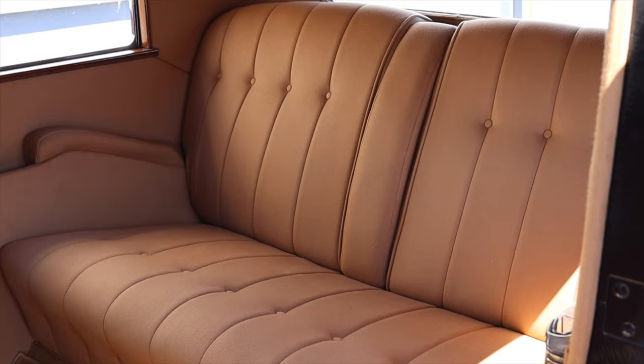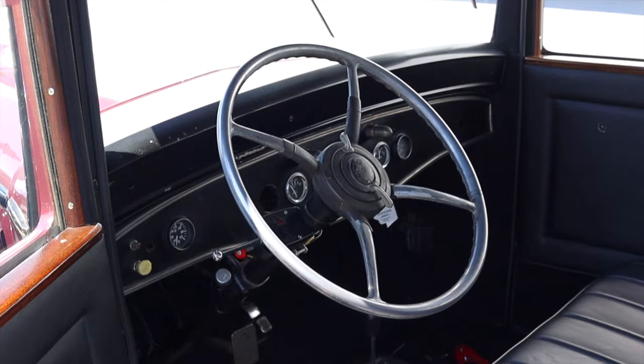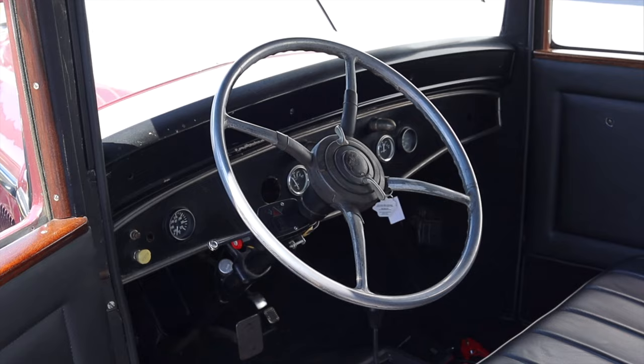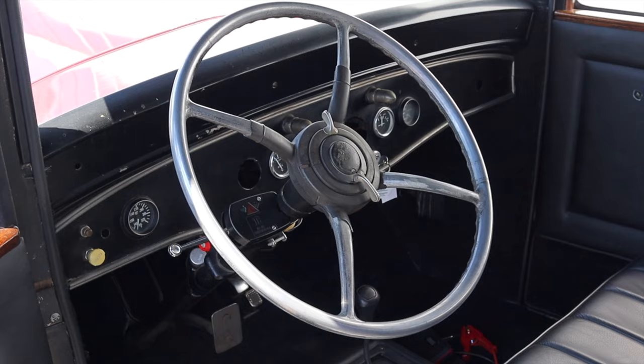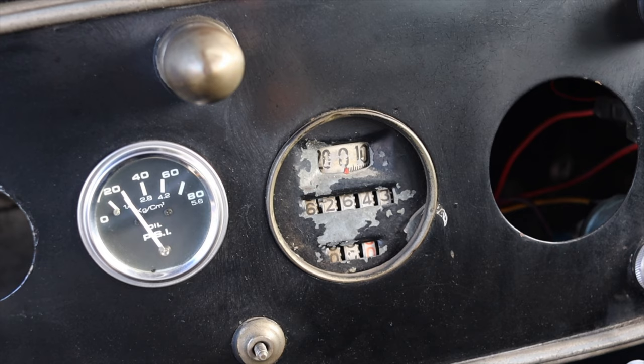We have a couple interesting parts to talk about back here, mainly the back seat, but we'll get there in due time. Well, in front of me, I have a bunch of gauges across the dash. Now, a lot of these have been swapped out, again, for more modern gauges to keep a proper eye on what's going on. However, in the center, I do have the original speedometer, odometer, and trip odometer, which is fantastic.